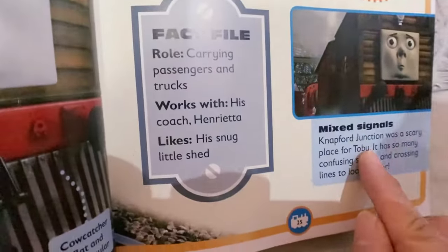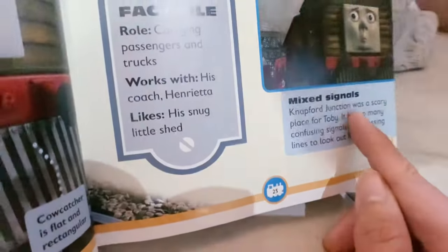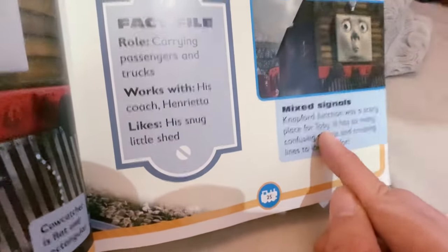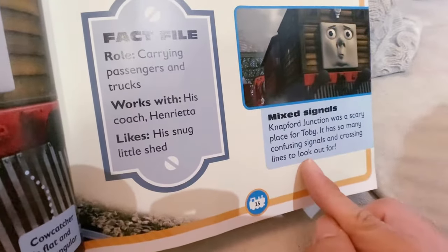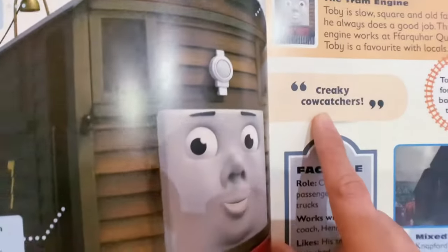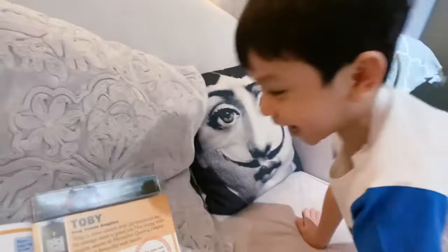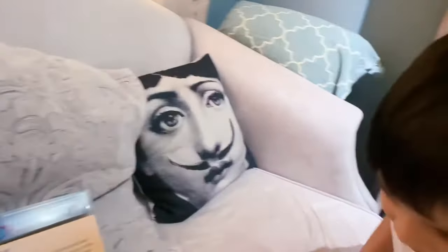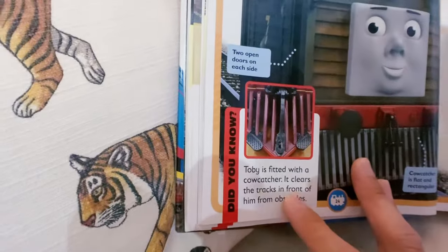Okay, make signals. Let's read this. Snap for junction was a scary place for Toby. It has so many confusing signals and crossing lines to look out for. Creaky cow catchers! Can you see it? I made the sound. But this one, Toby is fitted with a cow catcher.